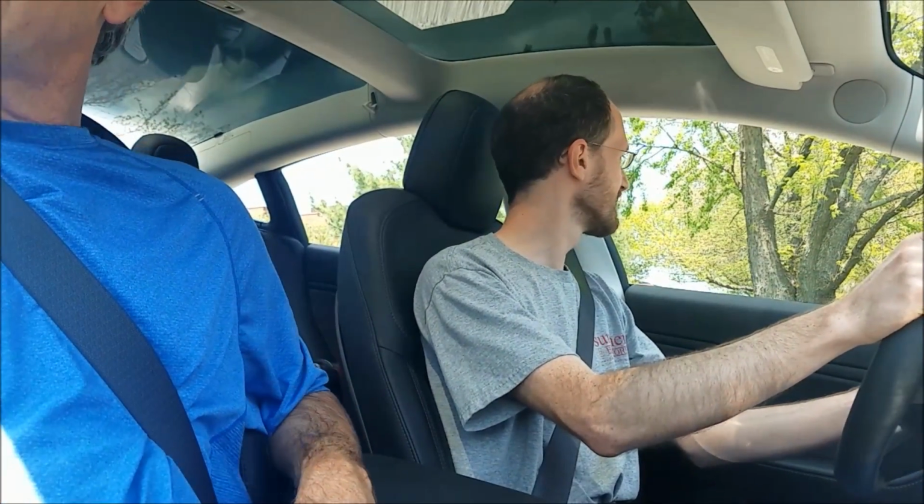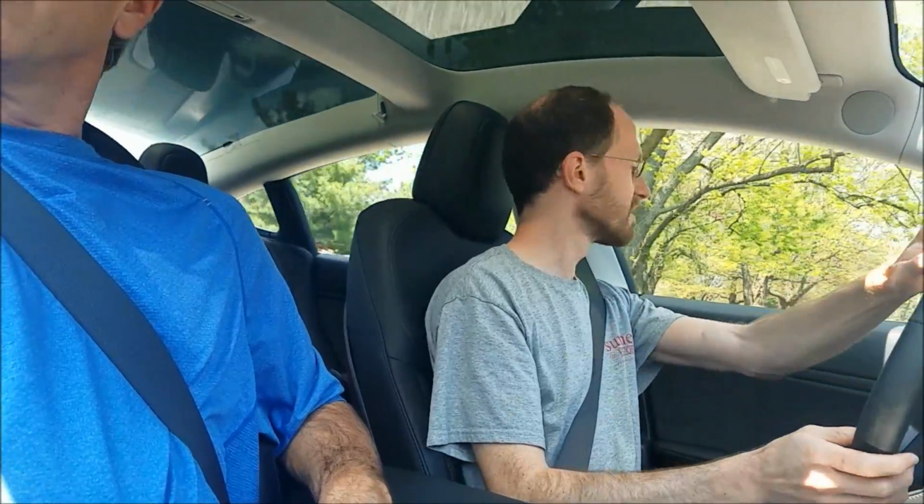So it's definitely very smooth. Figuring out when to let go of the gas because of that regenerative braking. Yes. Takes a little getting used to. Yeah. Otherwise, though, steering feels smooth, throttle feels smooth. The stalks do a good job.